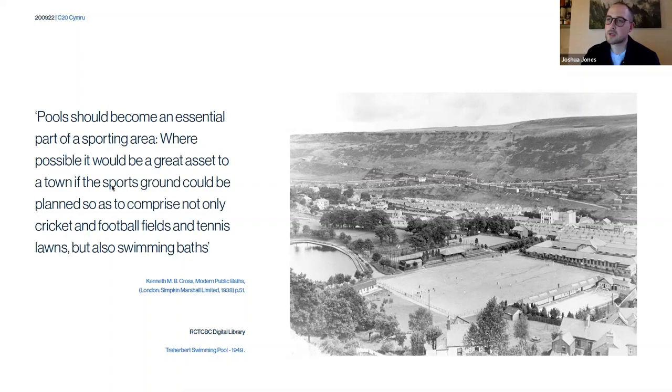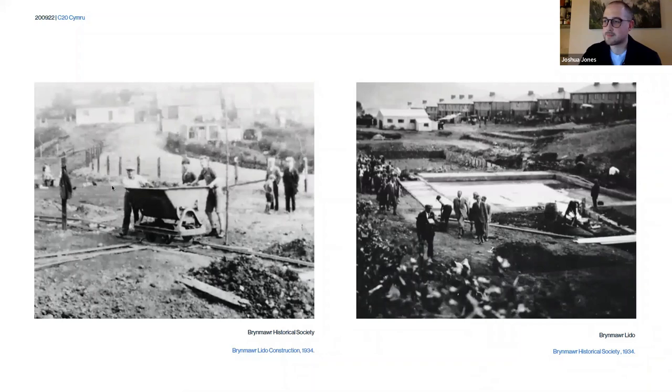At Bryn Mawr, I apologise slightly for the quality of these photos, but again, they were taken quite a long time ago. But the pool at Bryn Mawr is kind of a unique situation. It was built on the site of a former coal slag heap. And at Bryn Mawr, the International Voluntary Service organised a camp, the members of which worked together with the unemployed and played a key part in the making of this pool.